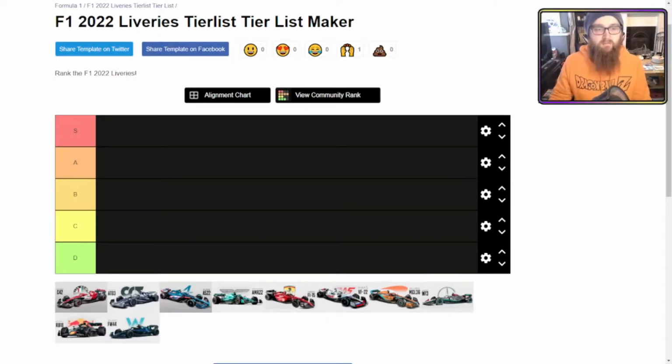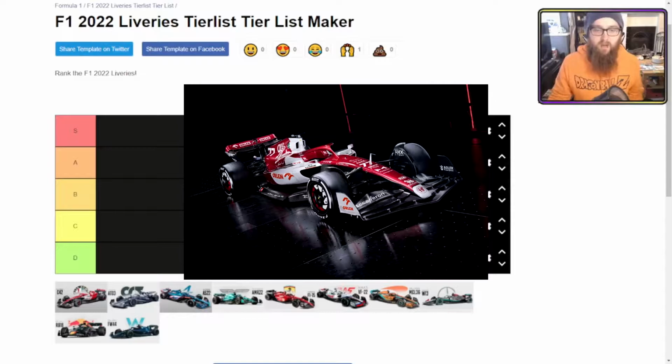We have the Alfa Romeo, the C42. Now, if you've watched F1 before and wondering why these cars look ever so slightly different, it is because there've been new regulations in 2022, so the liveries probably haven't changed too much for the majority of these cars, but the cars look cooler, so some of the liveries look cooler because of it, if that makes sense. So, let's start off with the Alfa Romeo. Now, I can only see small little images down here, which is kind of useless, so I am going to quickly find these cars online so I can give them a good judge.